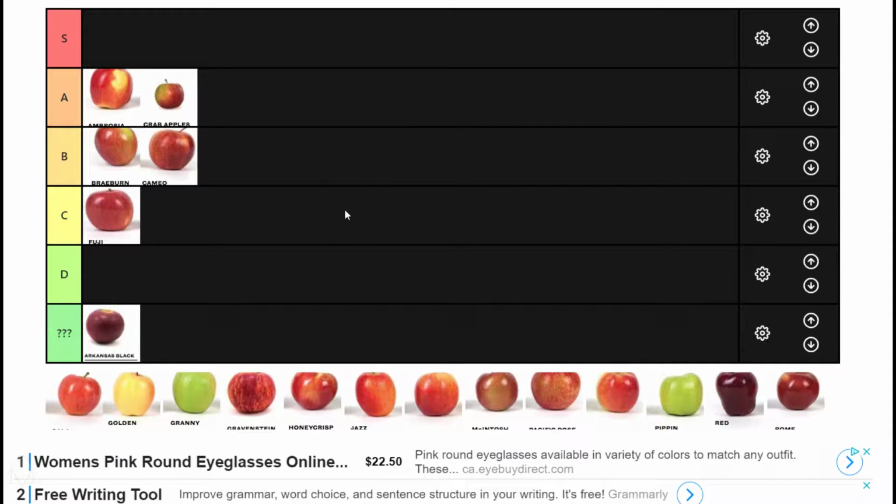So I'll probably put it in C tier, just because in order to really get the most out of this apple variety, you've got to use it in some sort of baking or recipe. It's good in salads too. Fresh in salads, chop it up, put it in a spinach salad. Pretty good. Pretty dang good.